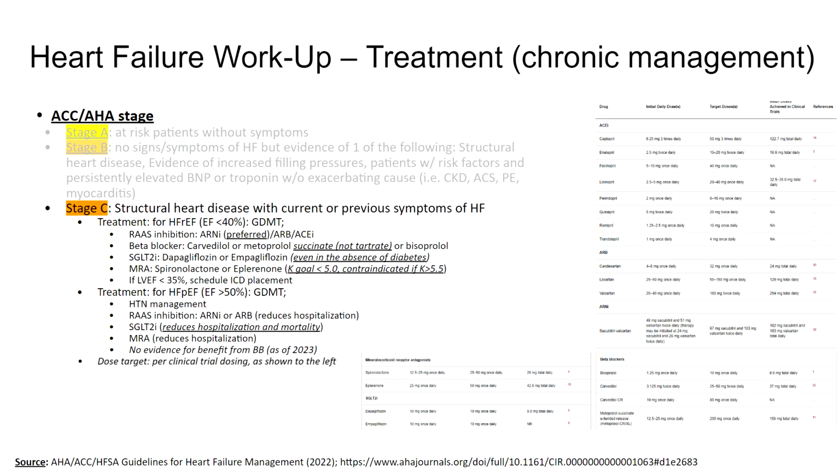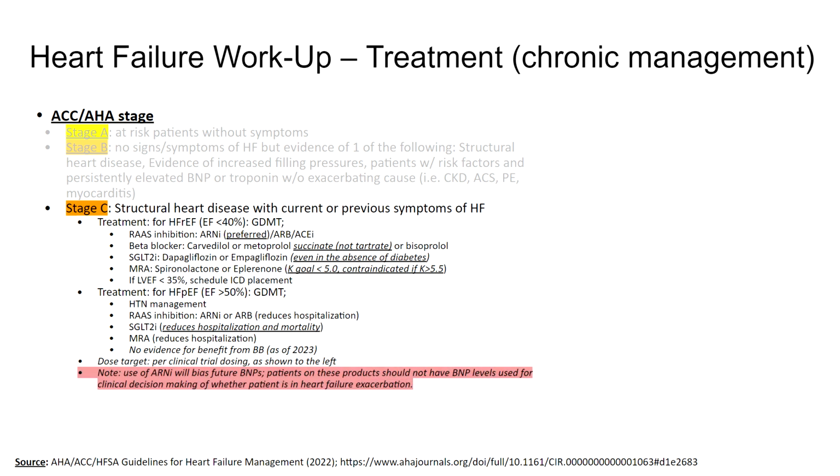Also note that for all of these, the target dose is that which was achieved in clinical trials, which I have linked to the right of this slide here. Lastly, remember that the use of neprilysin inhibitors will prevent you from using BNP for further evaluation of heart failure, since neprilysin inhibitors function by inhibiting the breakdown of BNP, and thus these patients will have artificially elevated BNP at all times while on that drug.